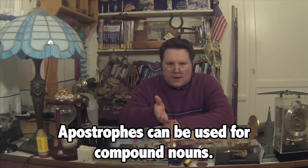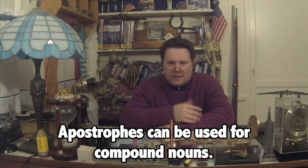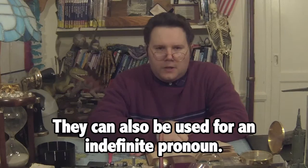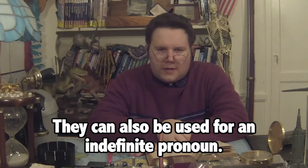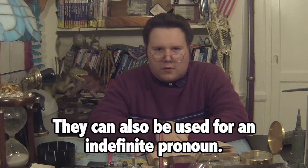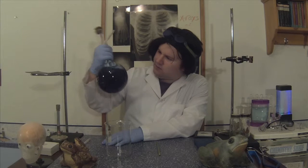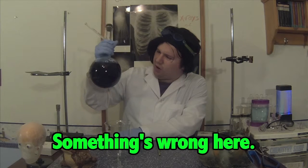You can also use apostrophes for compound nouns. An example could be son-in-law's car. Simple, right? You could also use an apostrophe with an indefinite pronoun. This is a type of pronoun that doesn't refer to a specific person or thing. Nothing's wrong here.